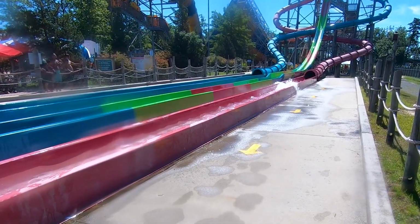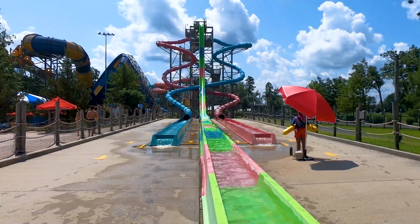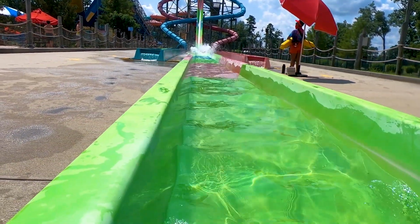Also, pro tip, go to this one towards the end. Since it's so tall and so intense, usually it doesn't get much of a line. This is what I usually hit up absolutely last.